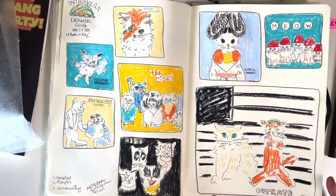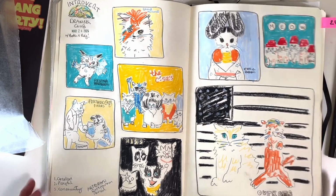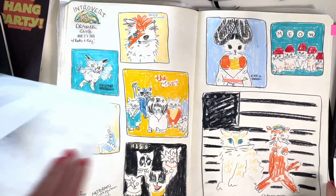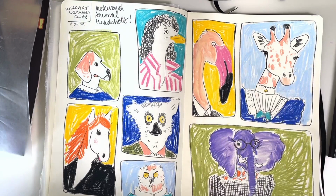catified, very cute. Sorry, my chair is squeaky again, still. Yeah, like the David Meowy and the Pervana. Pet my behind. They're so cute. Again, Neocolor 2s and Polychromos black color pencil. This was a replay of an Introvert Drawing Club session.